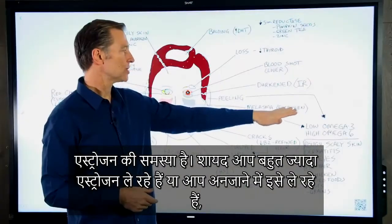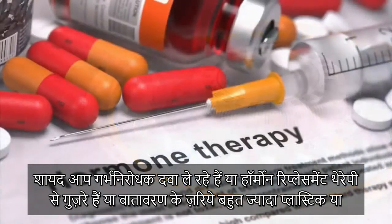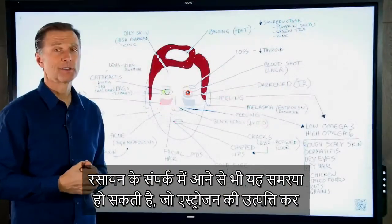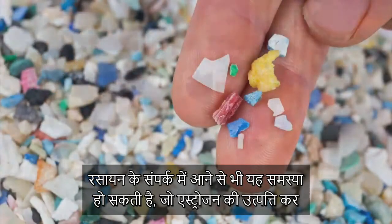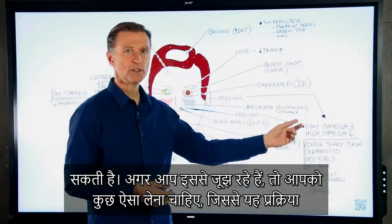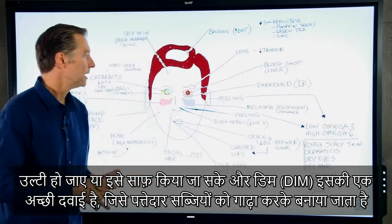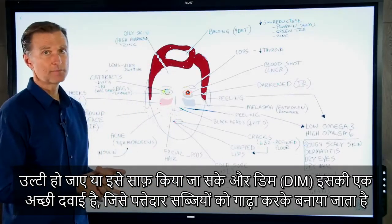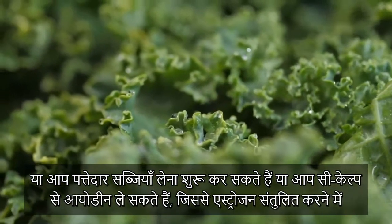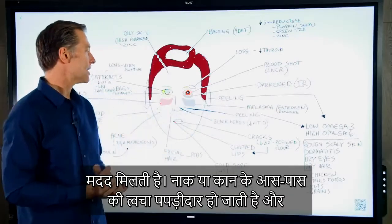You're taking too much estrogen, or you're being exposed to too much estrogen, either in a birth control pill or some type of hormone replacement therapy, or it could be coming from exposure to a lot of plastics in the environment or certain chemicals that can mimic estrogen. So if this is you, what you want to do is you want to take something that can actually oppose that or help clean it up. And DIM is a good remedy, which is a concentrated form of cruciferous, or start to consume more cruciferous foods, or iodine in the form of sea kelp can help balance estrogen.